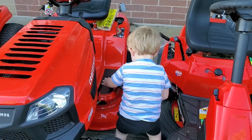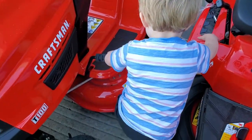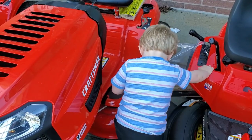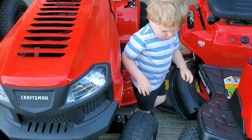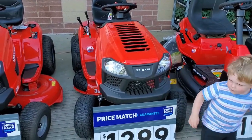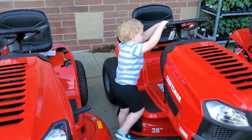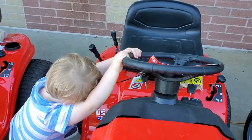Yeah, I don't like that piece there, huh? I think that's for the mulching. Nice. Yeah. You can go around the other way, Harrison, if it's too tight. Come over here. Yeah, come over on this side, right there. See? And then you can check out the 36-inch right next to the 42-inch. 36-inch Craftsman, $12.99, Harrison. What do you think?